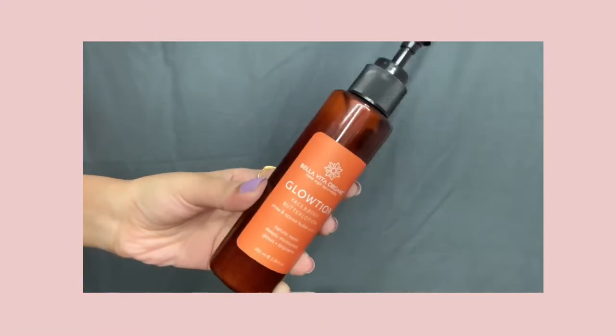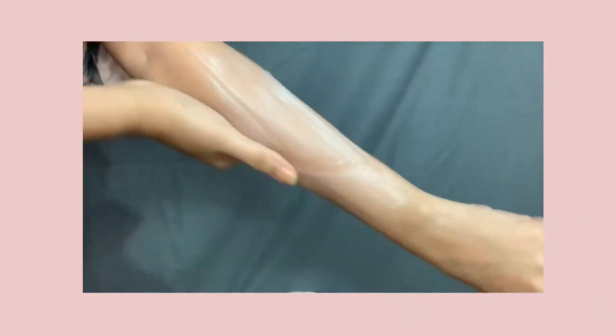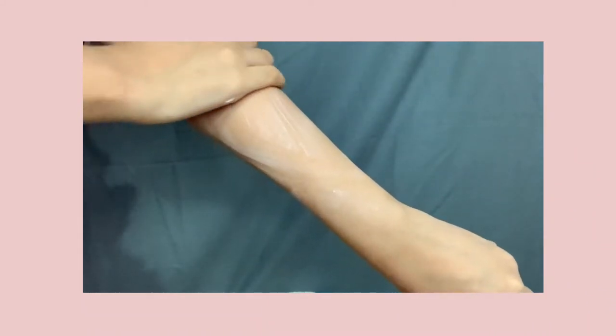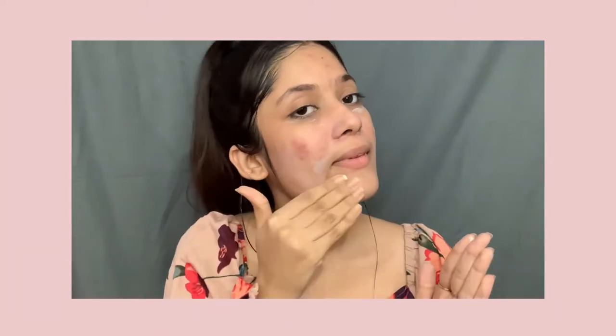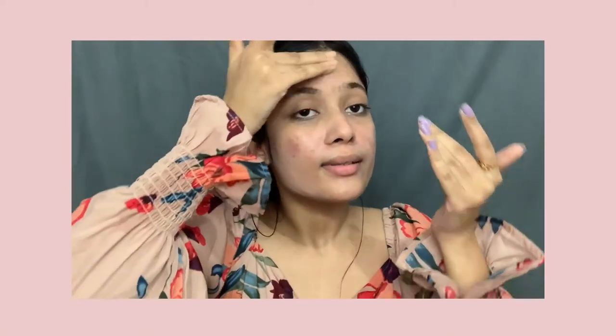So this glow lotion is loaded with the goodness of cocoa and shea butter. The intense repair formula enhances your glow, reduces dryness and provides 24 hours nourishment with deep moisturization. This glow lotion keeps your skin soft, supple and hydrated. So you have to just apply a generous amount on your face, neck and body after cleansing.